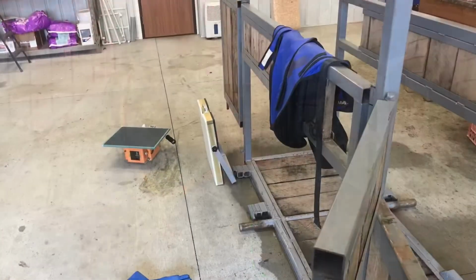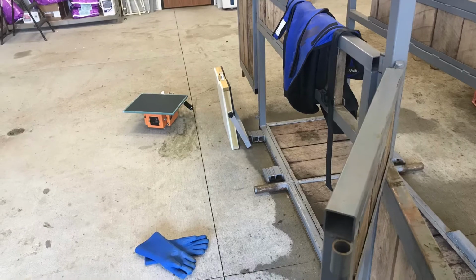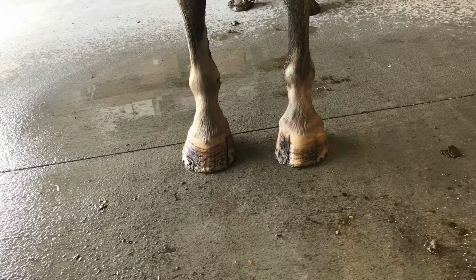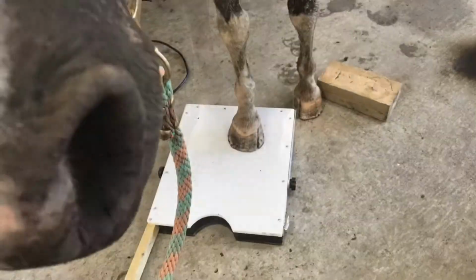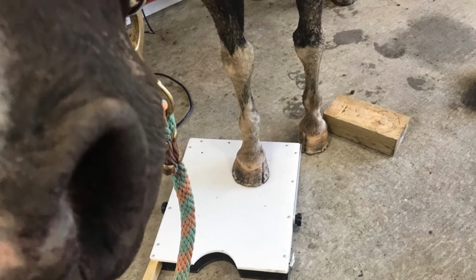Now we're going to do the x-rays. We went ahead and did them anyway just because we were already there, and he was pretty calm and he seemed comfortable. He has all the clinical signs of being navicular, and I really wanted to know what our problem was. Now, I have no experience reading x-rays.